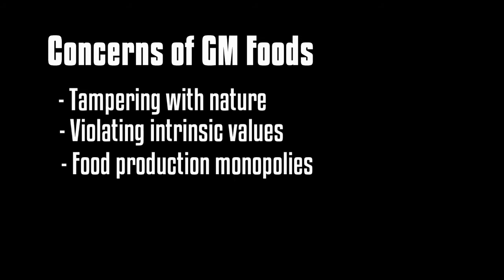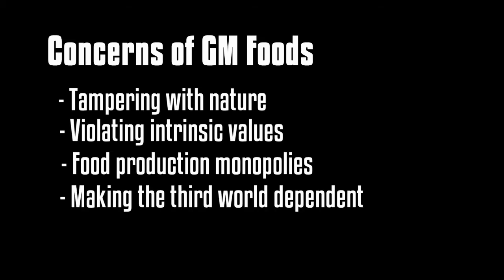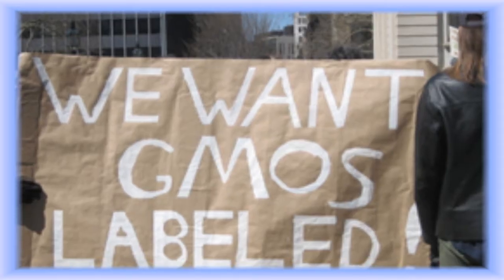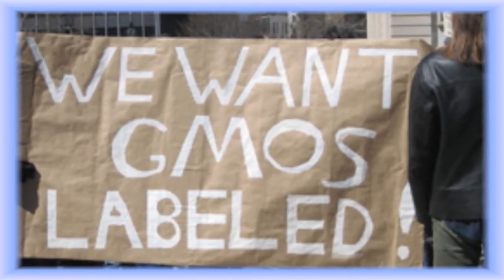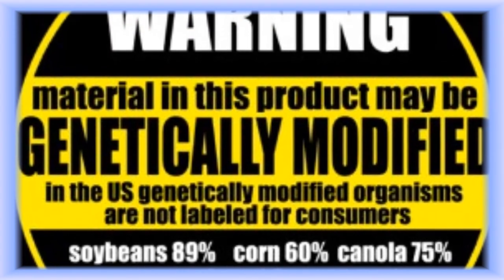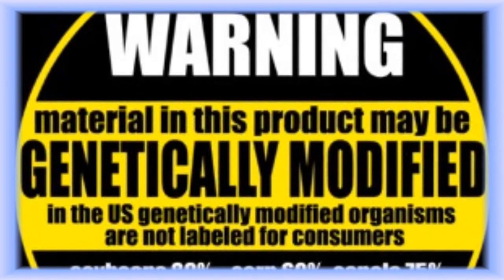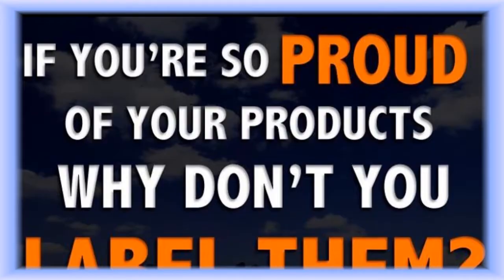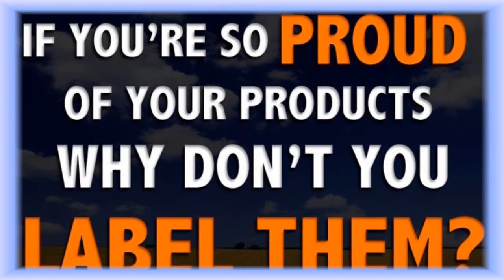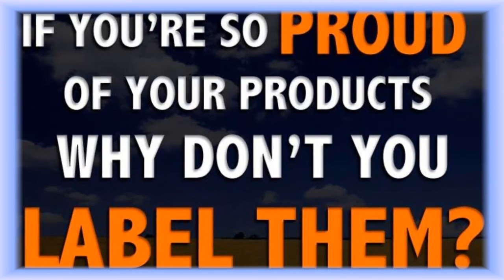Concerns arise regarding tampering with nature and disturbing intrinsic values, allowing food production to become dominated by a few companies, forcing developing countries to rely more and more on the first world nations, and consuming animal genes contained within plant products. Another huge problem, which some may not describe as a problem, is the labeling of GM food products as such. Should these genetically engineered ears of corn and samples of soy be specifically labeled in Canada and around the world? Should regulations be placed upon GM food as if it were any other food source, or as if it was a laboratory experiment with no proven standards of safety?